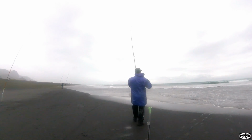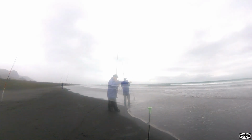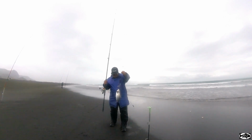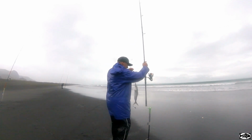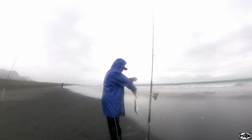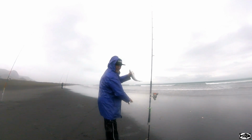If it's a snapper, it's small, but I'm hoping it's a kahawai for some fresh bait. Would be nice. There you go. It's the kahawai. But that's not too bad. Some fresh bait, if those snaps come on the bite, or Derek can have them for dinner.